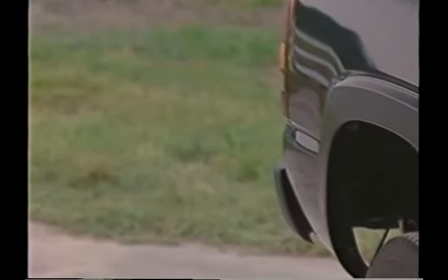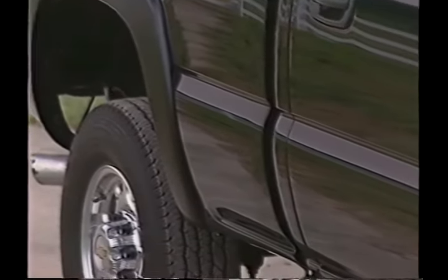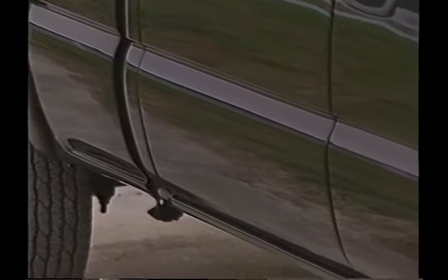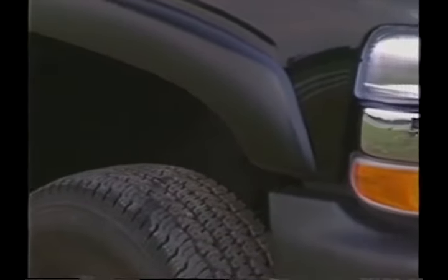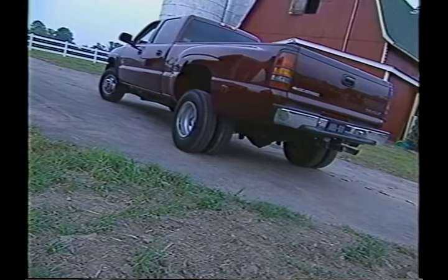Further enhancing the truck's image of strength and aggressiveness are standard wheel flares on all models, not just 4x4s. Available in matching body colors, the wheel flares also provide an additional accent color for use when a matching body color isn't available. 3500 series dually models join the family with dual rear wheels, composite fenders, roof marker lamps, and a new rear marker lamp.